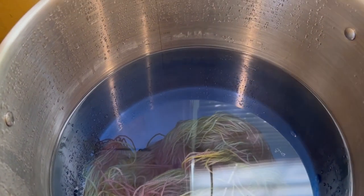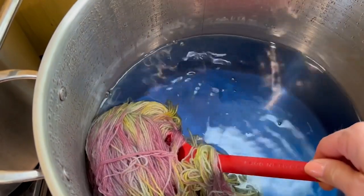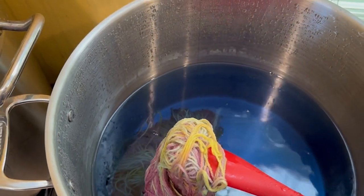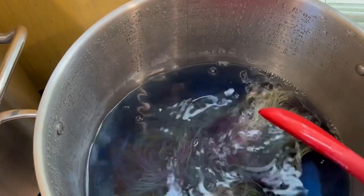Okay, here we are the next day, and we're ready to check out our Saxon Blue. It sat overnight after adding vinegar, and we're gonna see if that made a difference. Oh no, it didn't. It's still all blue, and it's still pink and yellow instead of purple and green. All right, this is gonna take a little bit of investigating, and we'll try to figure out what is going on. Stay tuned.